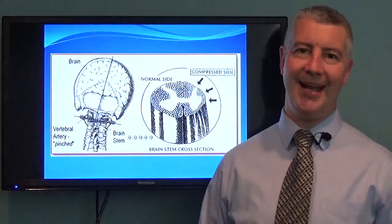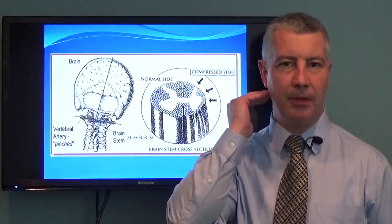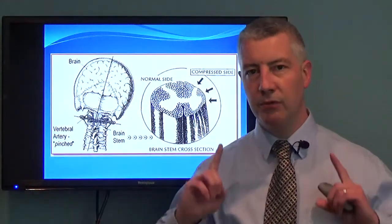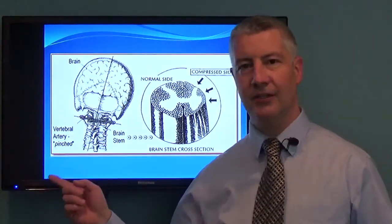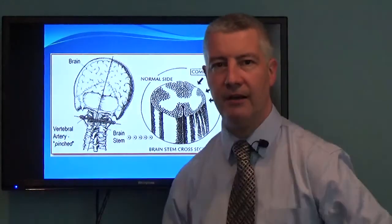Now we talked about the atlas vertebra. The atlas vertebra is C1 in your neck. It's the very top bone there. Not only does it have the brain stem coming down into it with the spinal cord there, but that's where that vertebral artery goes up into the brain. And as it does it here, you'll see that the atlas, or C1, has these little wings that stick out on the side of it.